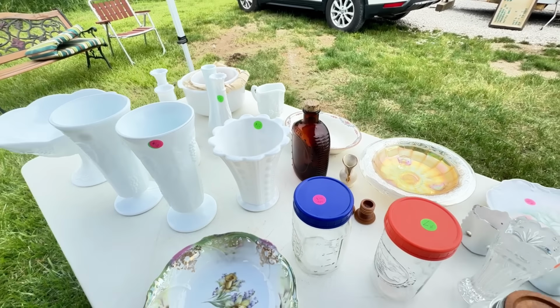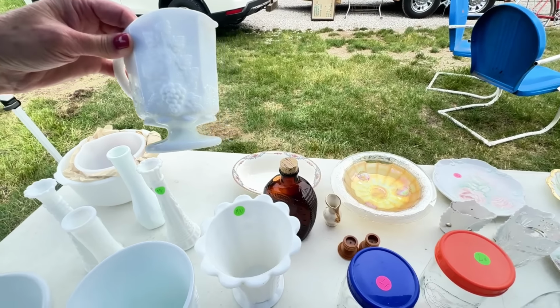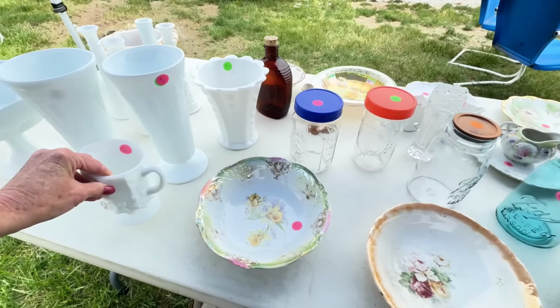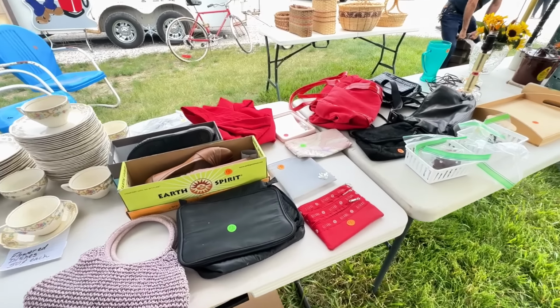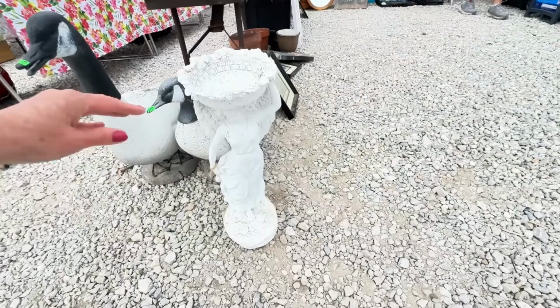She did have this little creamer. I love these. These look great next to the kitchen sink, in the bathroom next to the sink, because they're just that little pint size, and you can just get a handful of garden flowers and put them in there, and it just gives it that garden feel. Checking out everything that she had. Now they can bring whatever they want, so you never know what you're going to find at these booths.